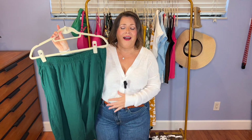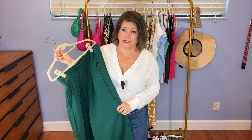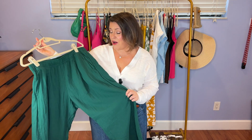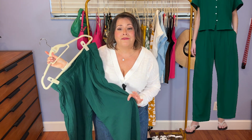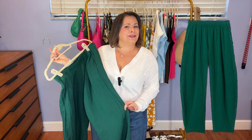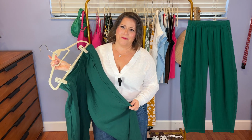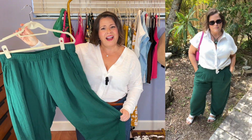The next White Lotus inspired petite friendly item I have is these pants from Gap. I really love these. I immediately snatched them up because this color, rainforest, is everything for me. And it's a barrel shaped pant, which I've been turning my nose up at for the past few months when I see more and more of them coming out. But I actually love it.